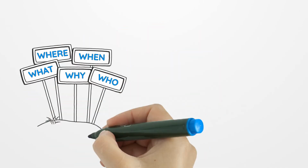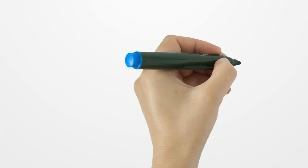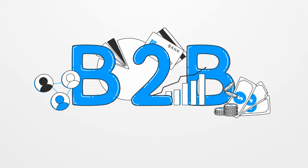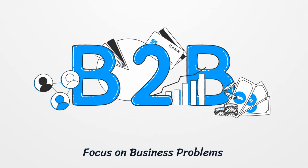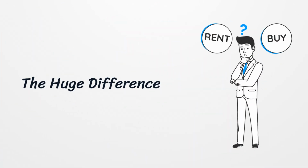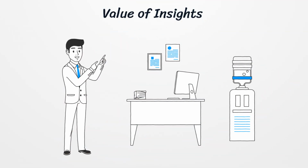Why this works. Traditional courses teach you to write queries. U2X AI Academy teaches you to solve business problems using SQL. There's a huge difference. Companies don't hire people who can memorize syntax. They hire people who can turn data into insights.